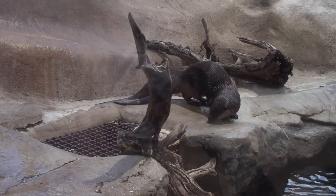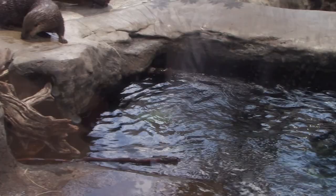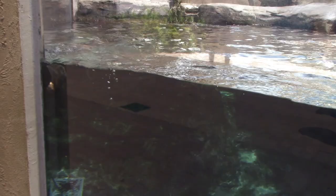I absolutely love to see the otters playing in the water. Look at them. Oh, I love the otters. Love the otters. Swimmy, swimmy, swimmy. On their backs.